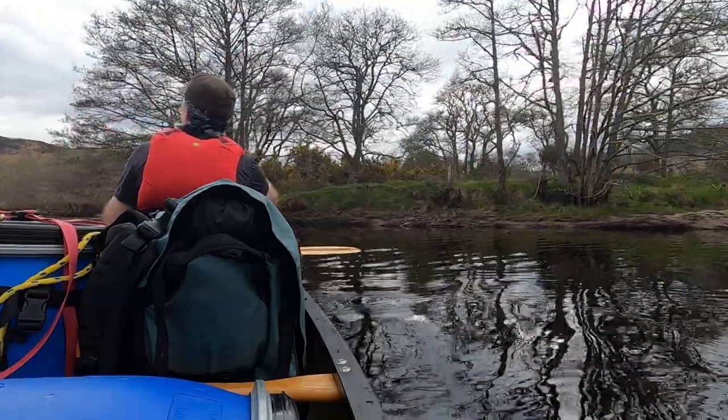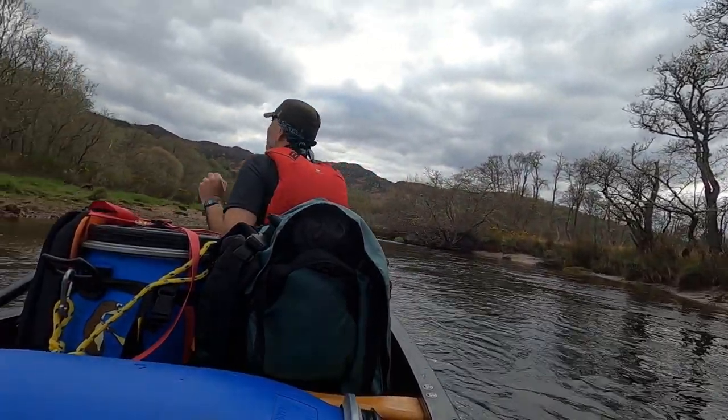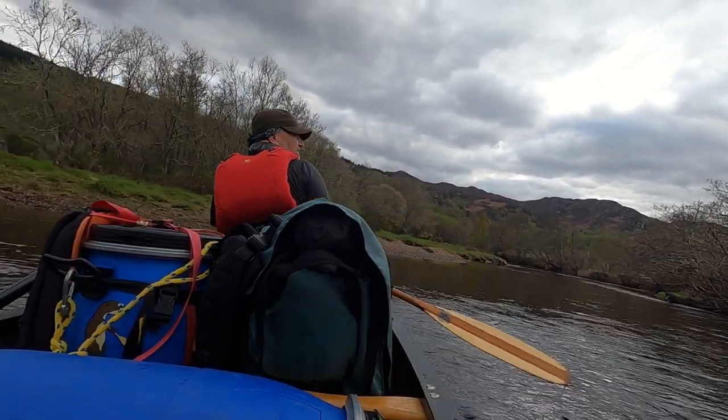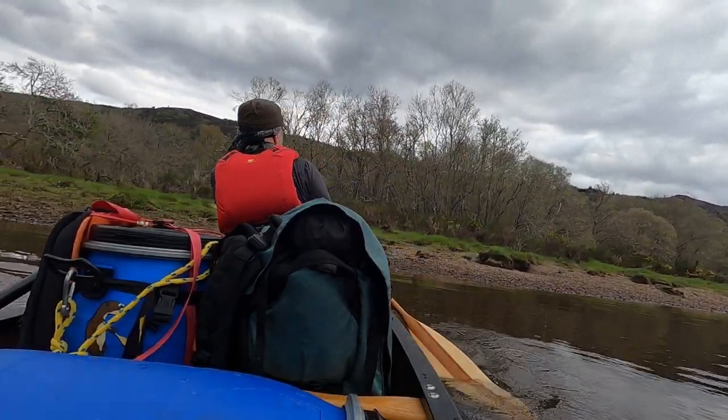Okay. This is island one. What do you reckon? Doesn't look great, does it? The island's ground wasn't the flattest for a tent, but we decided to pull up and have a look. Pull up and have a look? Yeah, we'll definitely pull up and have a look.